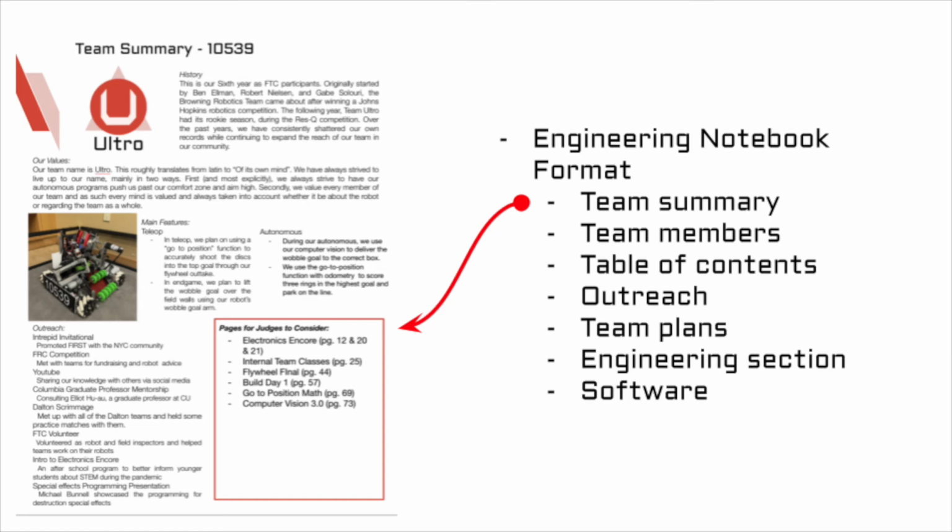It is extremely important to remember to include on the first page of your notebook a section of the page that lists, quote, the pages for the judges to consider. Even when the notebook was the primary source of team information, the judges only skimmed it because it is simply too much information. Of course, the engineering section is more than half of the entire notebook, as we document the entire design process, often including an entry for every day of the season the robot was worked on.